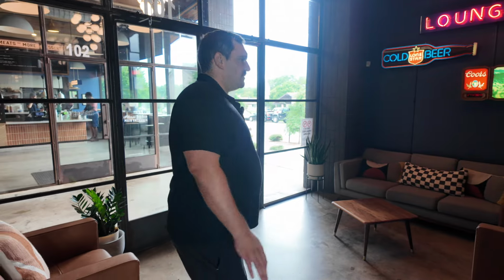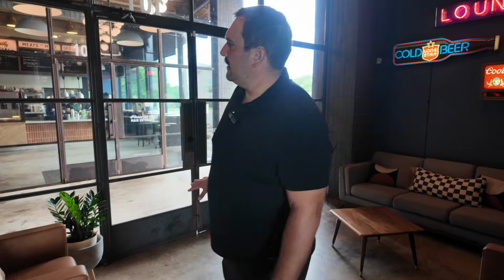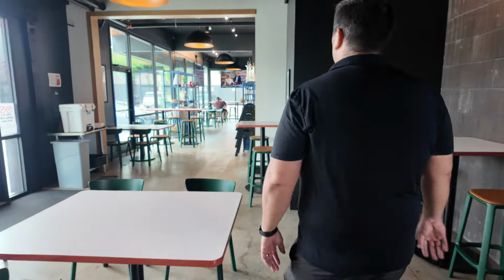This is our lounge, kind of a nice little area to just hang out and have a couple more drinks after you finish your meal. I like to do some office work over here, nice little light over here. But this is kind of our private dining room. This is where we do a lot of the steak dinners.